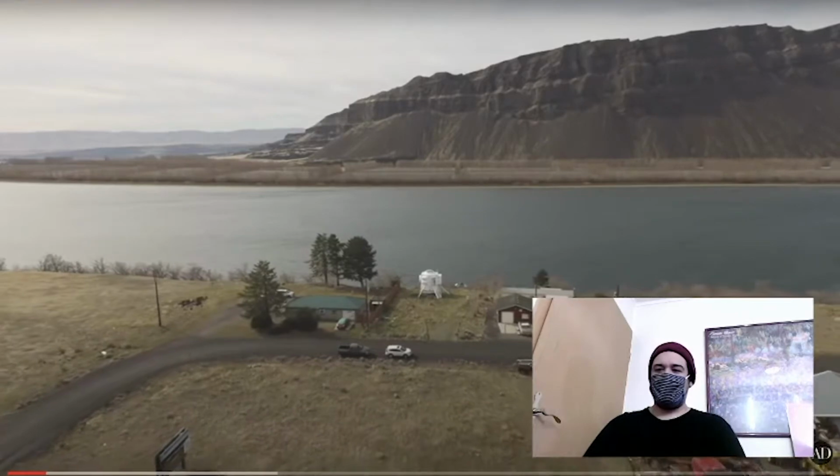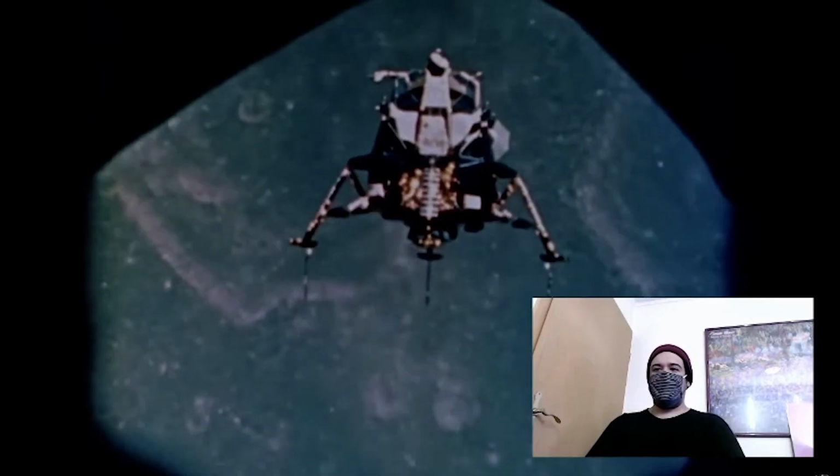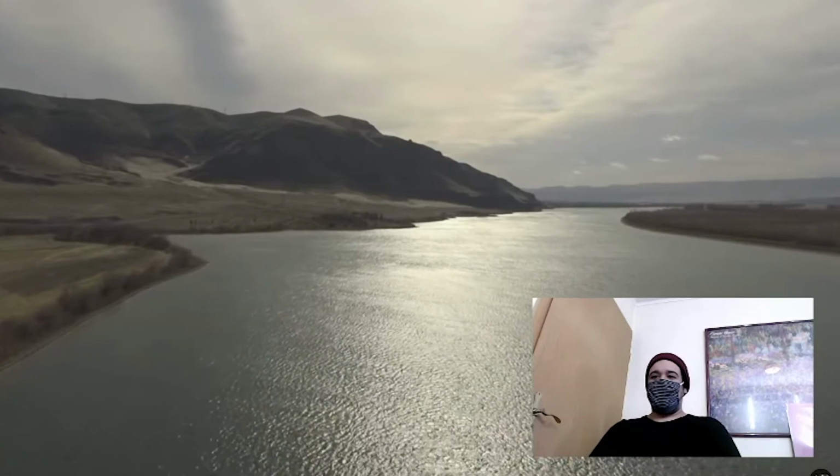Part of Washington State. My lunar lander is a replica of the Apollo lunar lander that went to the moon in the late 60s, early 70s, really innovative. One of the connections was the astronauts trained some 50 miles downstream. Whoa, I didn't know that.